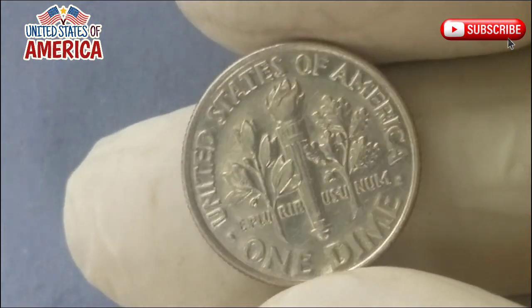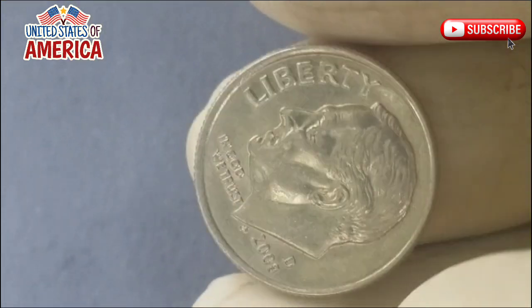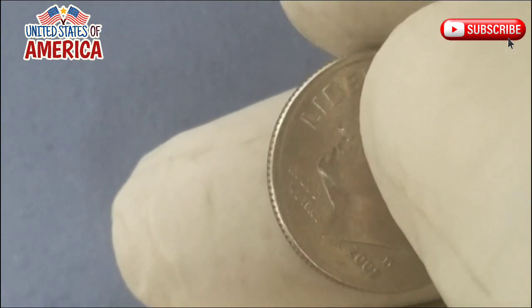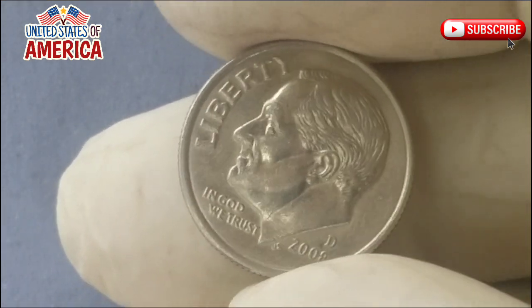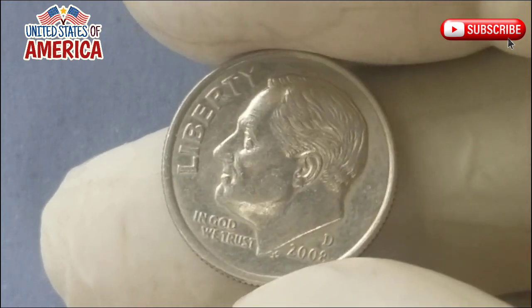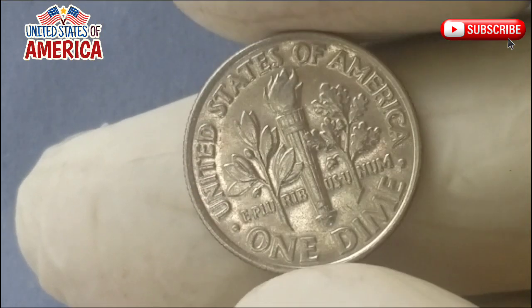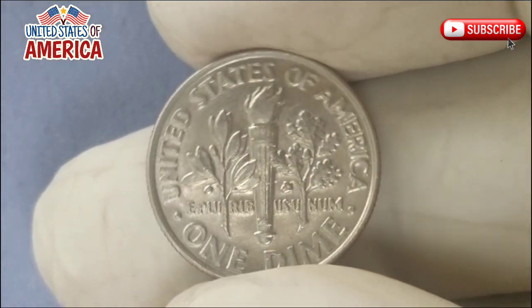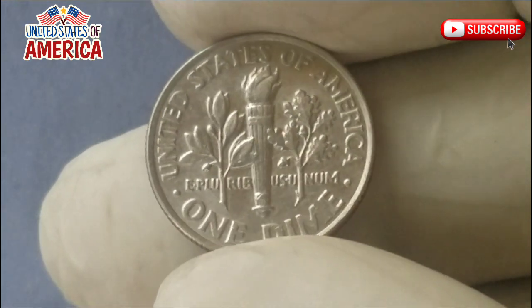The U.S. one dime coin, often called the Roosevelt dime, was first minted in 1946. It was created as a tribute to President Franklin D. Roosevelt, who was instrumental in founding the March of Dimes campaign to fight polio. The obverse side of the coin features a portrait of Roosevelt, while the reverse shows a torch flanked by an olive branch on the left and an oak branch on the right. These symbols represent liberty, peace, and strength, making the dime a symbol of American resilience and unity.